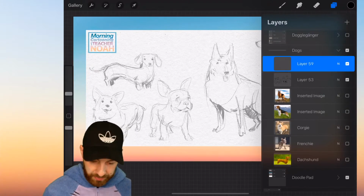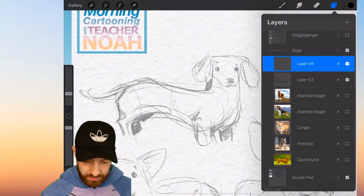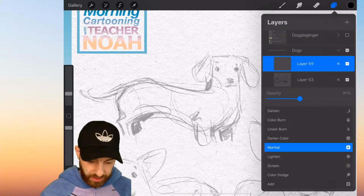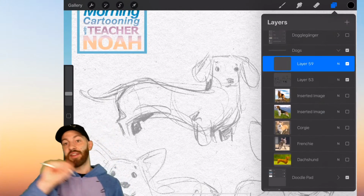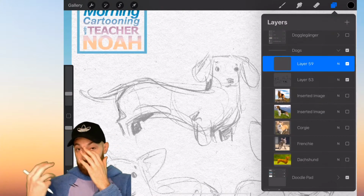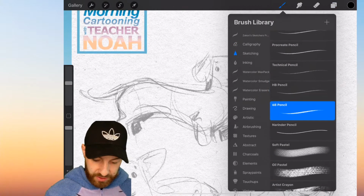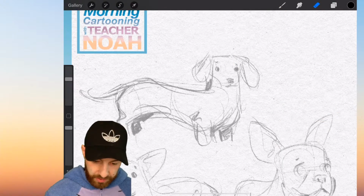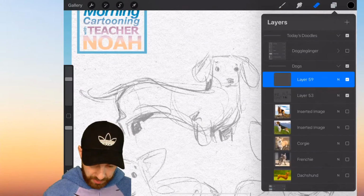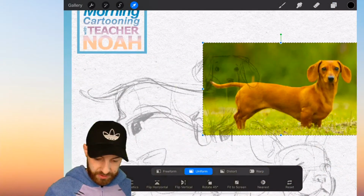Okay, here we go. What I like to do is lighten that layer so it's not as dark. If you're drawing on paper, you could lightly dab it with the eraser, and that'll pick up some of the drawing so it's a little lighter. You could go over it with ink, with a more solid line. That's what we're gonna do. I'm gonna pull up the original picture of the Dachshund too, just so we have it ready.